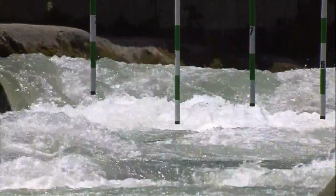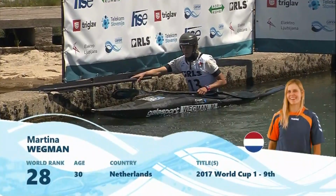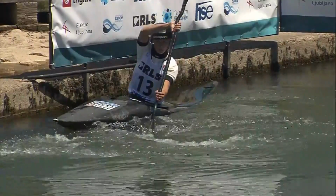And that was where Jessica Fox, the world number one, was eliminated in the semi-finals. Yeah, we've seen some tragedies on gate 5-6. It's a difficult stagger. You have to run all the way to the end of the stopper and pull around. But we're about to see Martina Wegman take first boat off the finals.